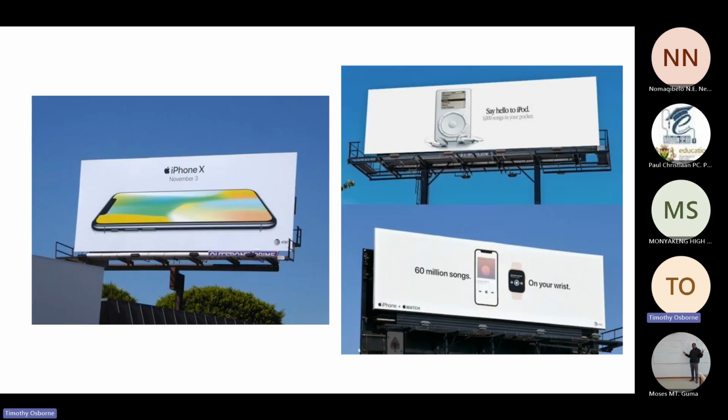Here, just before we say goodbye, there's an iPhone advert, or it's iPhone X. And of course, here we have the iPad. And, or what's that? iPod, sorry. And the slogan there, on your wrist, 60 million songs, which I think is an impressive number.